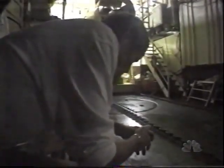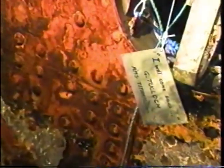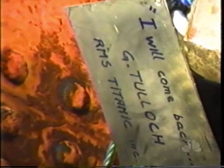For George Tulloch, whose personal mission is to help all of us better understand the storied vessel lost on that night to remember, this would be a night to forget. Honestly, I felt like I lost a member of my family. So we had to just respect the sea and ask if we could come back another day, maybe. 2 miles down, attached to the hull piece, was a small metal sign. I will come back.